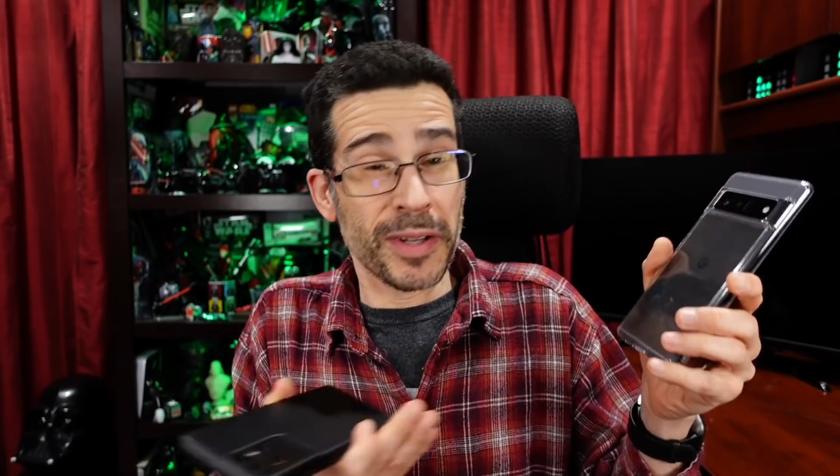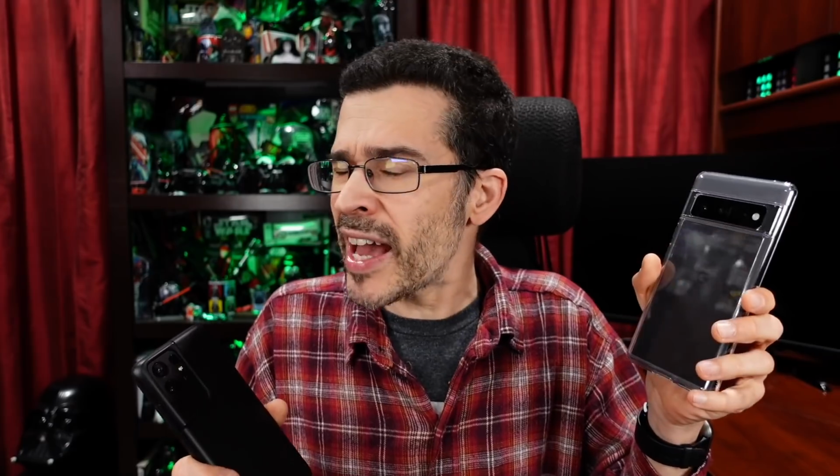The fingerprint scanning, fingerprint sensor. A lot of people have been complaining about the Pixel fingerprint scan. I haven't had too many issues. There have been times I've had to rescan the fingerprint, but no more than I've had to rescan my fingerprint on the Samsung in-display reader.